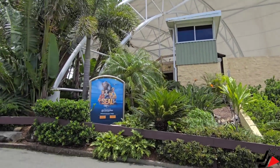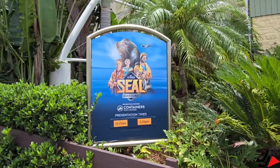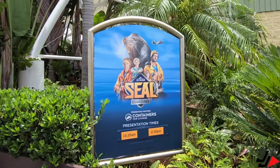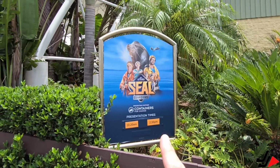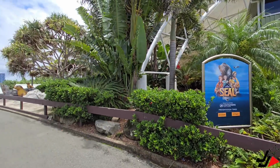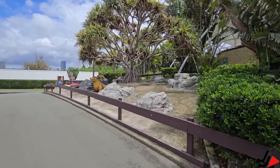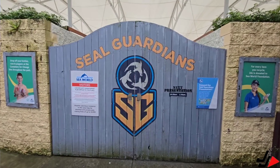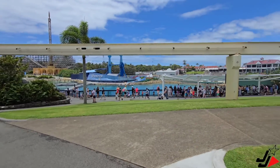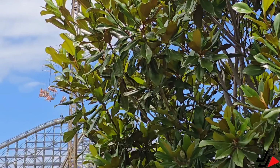Now another show you must check out here at SeaWorld is the Seal Guardian show. Now this show here, currently there's 2 shows a day, 10:20 and 2:30. Usually during the holidays there will be sometimes a 3rd show, if not more. Check this board out here. This is also near the front of the park, the stadium. The entrance is actually just around the corner here. You've got some gates just around here and you go up into the stadium there. And we're located right at the front of the park. Or I guess more mid-park, but it's closer to the front.